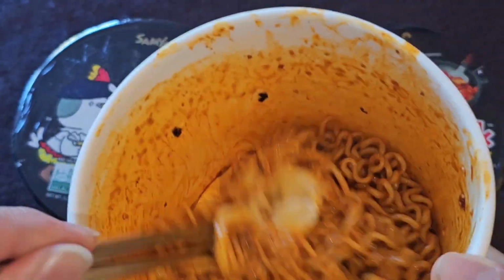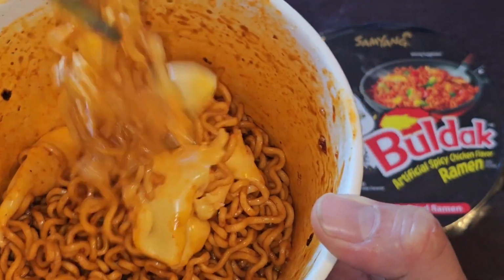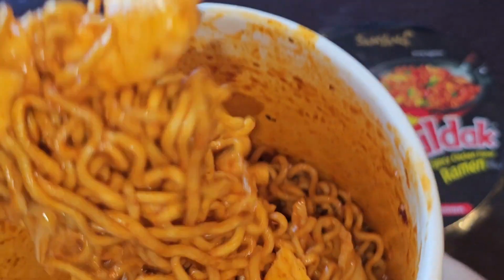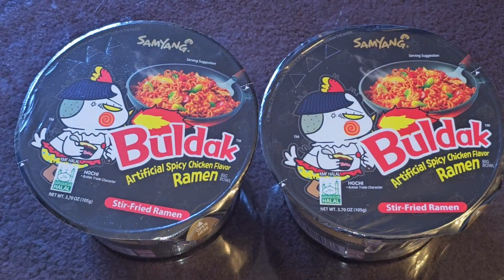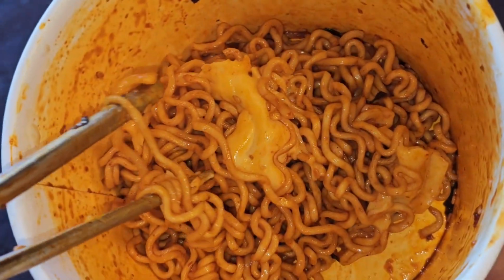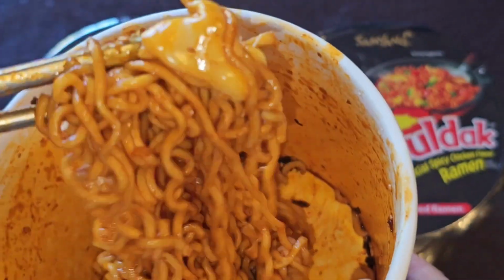As you can see, it's still kind of solid. But let's go ahead and try some. See if that's made it better, worse, or did nothing. It's all right, but egg definitely would be better, and you want it where the yolk is runny. But yeah.